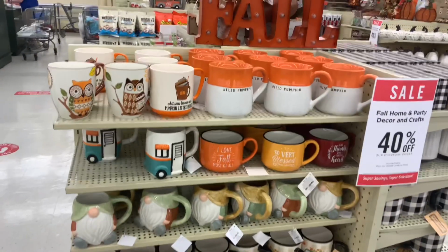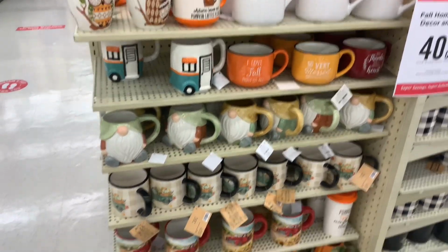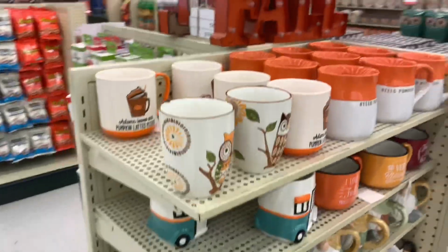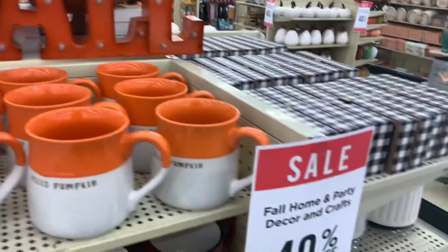You know my love for coffee mugs. I love that Hello Pumpkin. So freaking cute. And they have that fall sign in orange too.